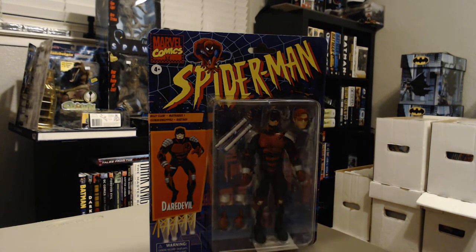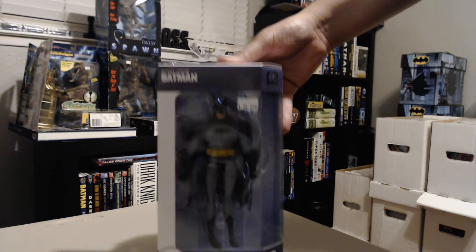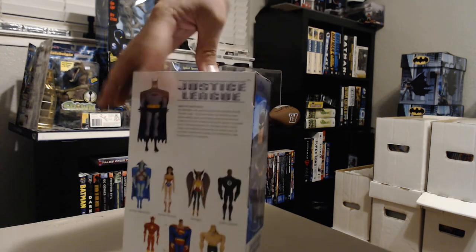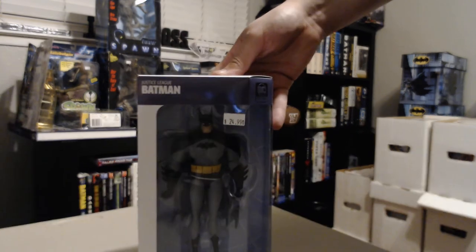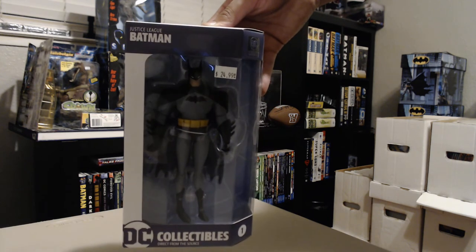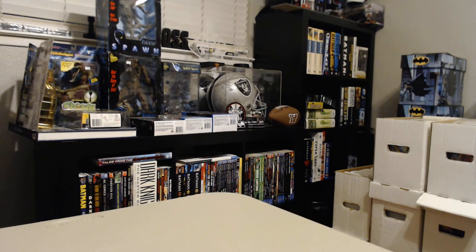Let's see. This came from my LCS. This was a cool Batman DC Collectibles animated from the Justice League cartoon. I've really tried to stop collecting figures, especially all these Batman ones, because they just come out with way too many now, but that one I saw and just couldn't pass up.